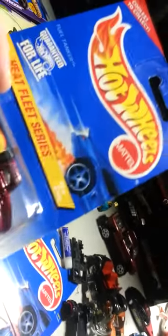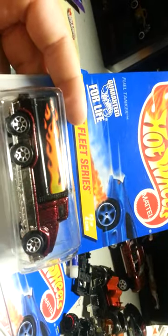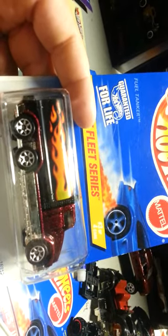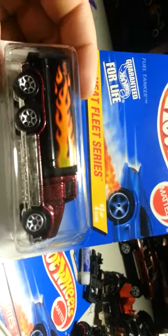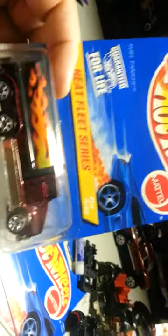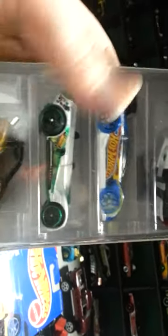Then I got the fuel tanker, and actually this is a variation now. I don't know which one came out first, this one or the one that has the Razor rims on it. So if anybody could let me know, that would be cool. Then I got the stunt circuit 5-pack also. I love that Bronco.